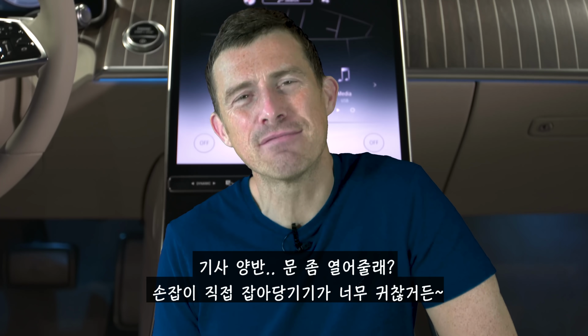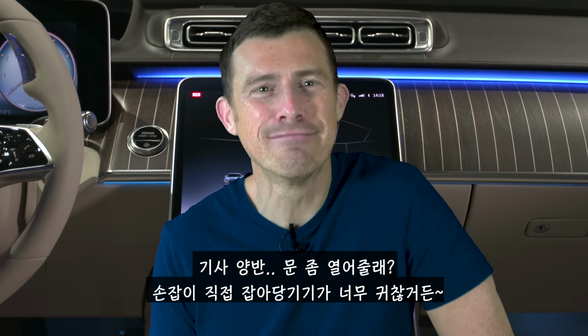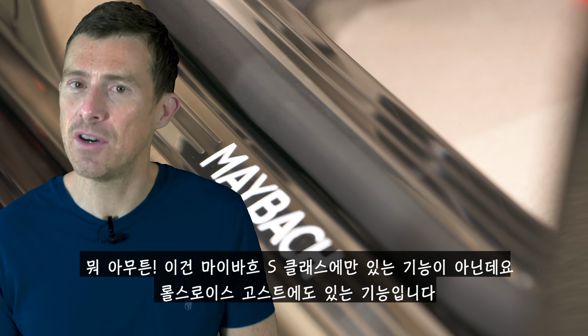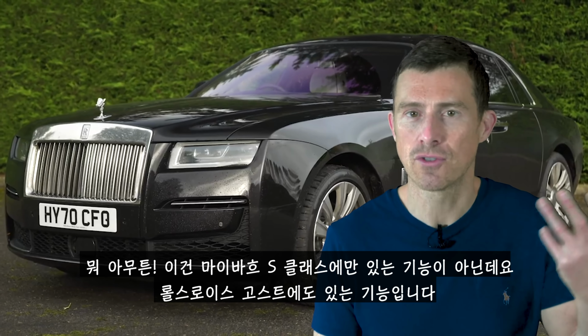In fact, that's the way it should be. Open the door please, Jeeves. I can't be bothered to touch the handle. Although obviously in a German accent because it's a Maybach. Anyhow, the Maybach S-Class isn't the first car with this feature. The Rolls-Royce Ghost has it too.